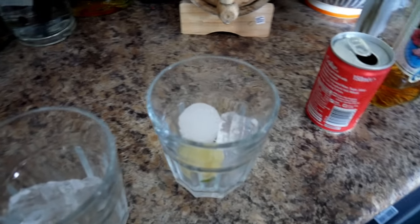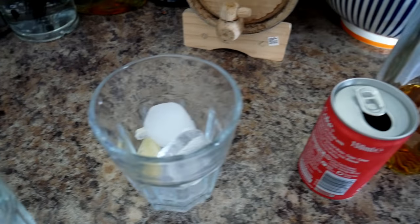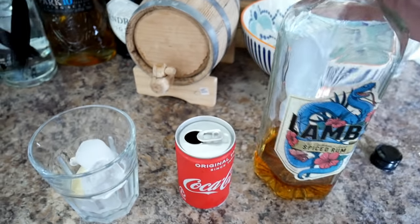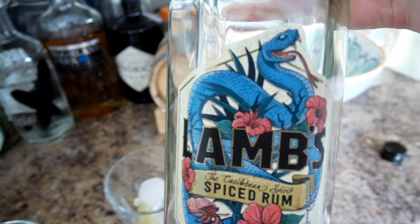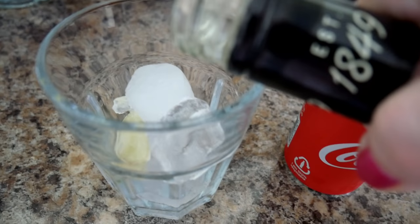Okay, I need a drink after that. I've got some ice and a slice of lime in here because I'm not having gin and tonic. You can see I have raided hubby's tiny Coke stash because I'm going to have a glass of spiced rum. Look at this beautiful label on it. Come on, focus. Yes, look at that beautiful label on it. A bit of a spiced rum in there. Free pouring, yes.